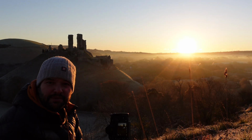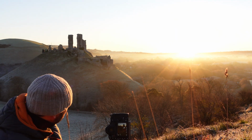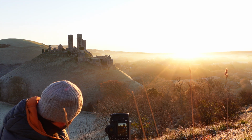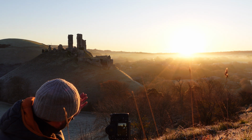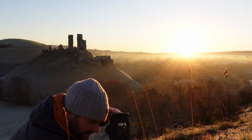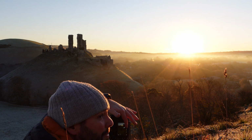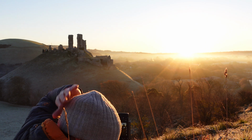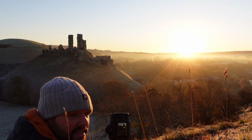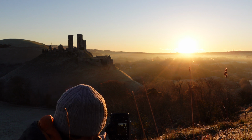Found a beautiful little composition here. I've got the camera in portrait orientation, and I've got a nice little bit of side light on the side of the Corfe Hill there. It just makes it sort of pop out of the scene a little bit. The sun is quite high up now, so this is quite difficult. My histogram, this is what I'm watching. I've got the aperture f/16. ISO is still 64, and what I'm doing is I'm just adjusting the shutter speed. I'm at 30th of a second at the moment, and I just take focus a third of the way in the foreground into the scene.